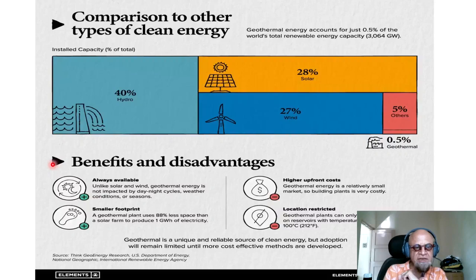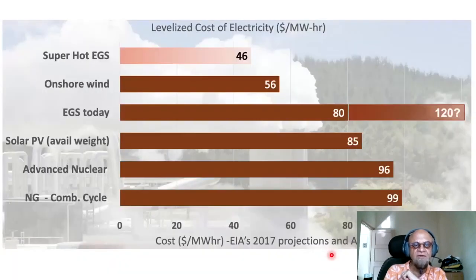Benefits and disadvantages: this is always available, unlike intermittent sources like solar and wind. It has a smaller footprint, so 88% less space than a solar farm to produce 1 gigawatt of electricity. Higher upfront costs, and locations are restricted because there are very few places where geothermal is easily available. Geothermal is a unique and reliable source of clean energy, but adoption will remain limited until more cost-effective methods are developed. Okay, here is the levelized cost of electricity in dollars per megawatt hour.